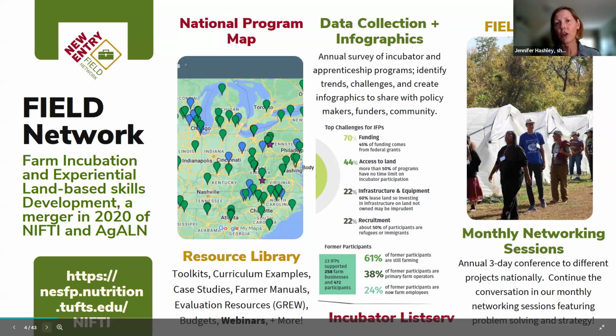Since the pandemic, we've been trying to move toward a biennial, though we're behind because we haven't had staff other than myself working on this. We're overdue for an annual survey. We usually survey programs to identify trends and challenges and collect information so that we can create these infographics to share back with policymakers and funders and others about what these programs are doing, what the challenges are, what their outcomes and results are. So if any of those prior infographics are useful to you in your project development, just to get a sense of who's out there and what network you'd become part of, those are available to you there.